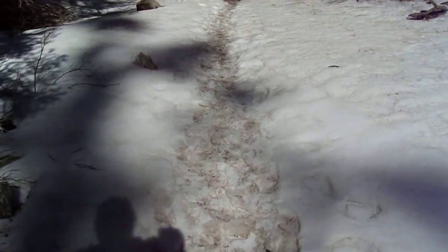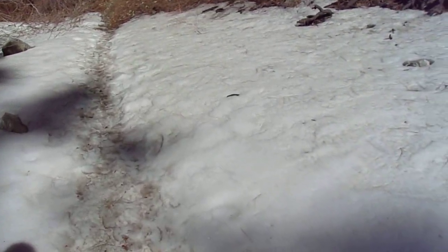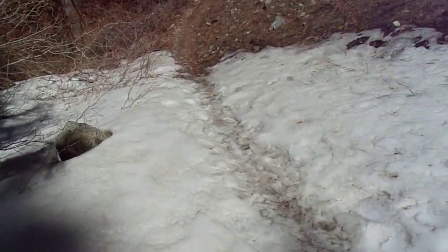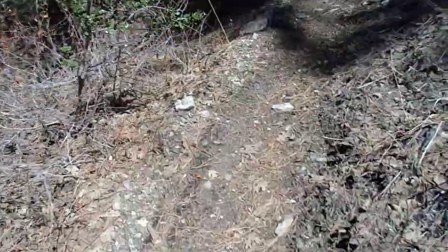Time for some iciness. And like I said, I did not bring microspikes today. But so far, snow has not been a big issue down here. So actually, I'm walking on the less traveled portion of it, because I thought the place where people's footsteps were sometimes actually makes it icier. Beautiful canyon over here.